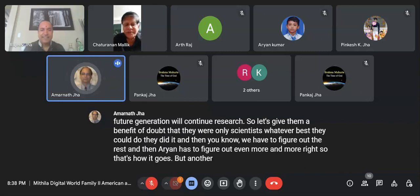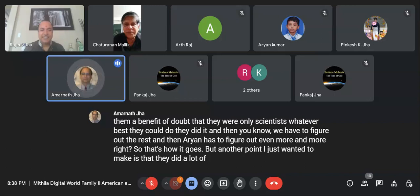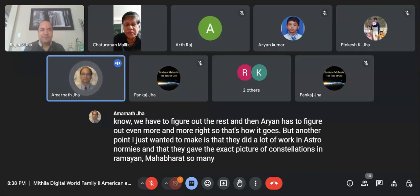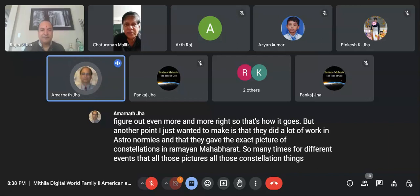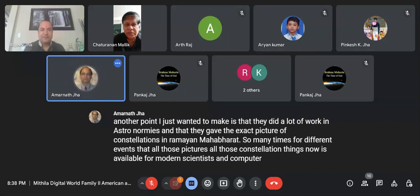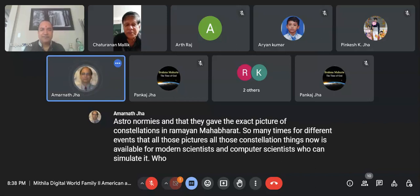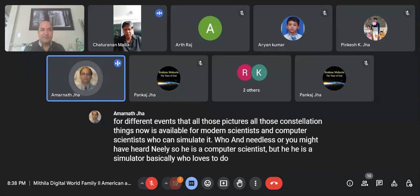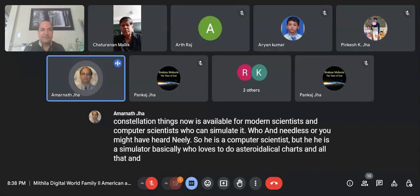Another point I wanted to make is that they did a lot of work in astronomy. They gave the exact picture of constellations in Ramayana and Mahabharata so many times for different events, and all those constellation details are now available for modern scientists and computer scientists who can simulate them. Nilesh Oak, you might have heard of him. He is a computer scientist, a simulator basically, who loves to do astronomical charts, and with the help of computer science he has figured out a lot of things.